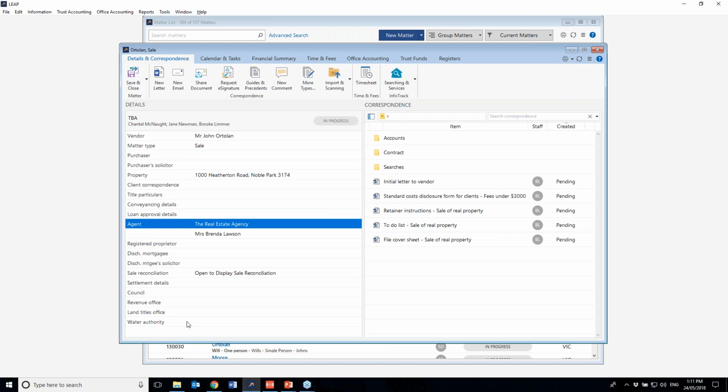I can't stress enough, and I always say this to our clients, the more information that you put into LEAP, the smoother the guides and precedents, the integration with InfoTrack and PEXA is going to work. So I love it when I go to see clients and all that information on the left-hand side is completely filled out. I have to admit, if I saw it as I've got it there, that would probably give me a little heart attack. But for today's purposes, I'm just going to leave it like that. But that is how you create a matter for a conveyancing file within LEAP to start the process.